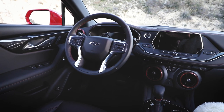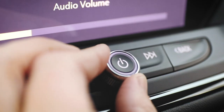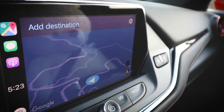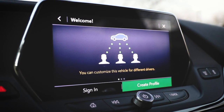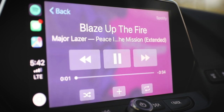The 8-inch infotainment system looks good and works well. Nice clean interface with a dedicated volume knob. Android Auto and Apple CarPlay come with this system, though the built-in navigation is good enough that you don't have to use your phone. The screen is a bit small and feels a touch flimsy compared to the high-end Kia and Hyundai systems, but I can't really find any other faults.